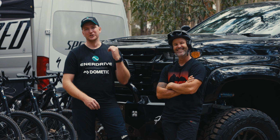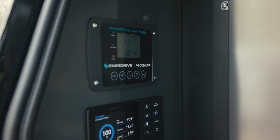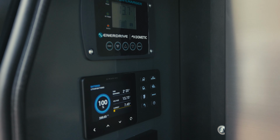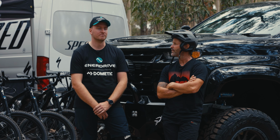You can say it. So we've got a new 3,100 amp hour inverter charger, which is one of the new units for us. Chris is actually doing a bit of testing on it for us, which is awesome. We're getting a bit of feedback from him, bits of changes and things like that that we'll incorporate with the new model. So it's going to be really good.